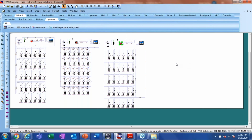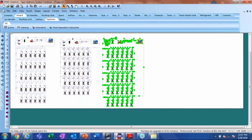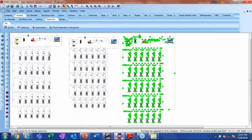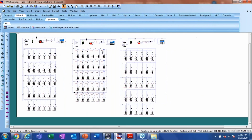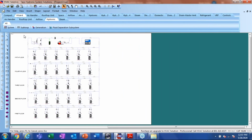Another couple quick questions, Rich? Yeah, I'm not sure if I asked this already, but how did you get the pipe diameters to show up? Could you go over that one more time? Yep. Let's see if I can. I'll zoom in. Well, you know what? Let me get back to this other project because it's a little easier to maneuver with just one.